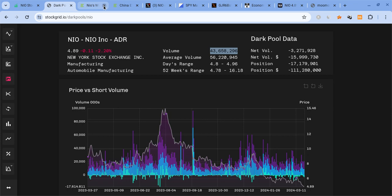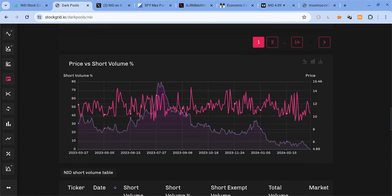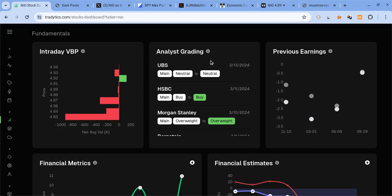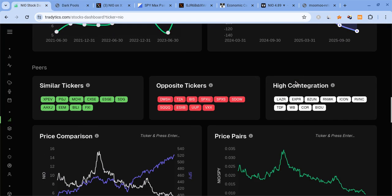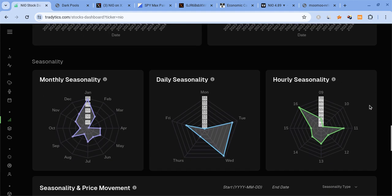For NIO, we had about 43 million in volume, a little bit less than average. And then on top of that, I just want to call out that you can see that the price versus short volume is still dropping a little bit. This is still within this range, so I'm not seeing a big change there. Everything else is the same. UBS gave NIO a neutral rating. Price to price ratio is down a little bit, so there's not much changing there.